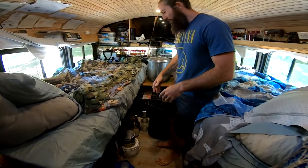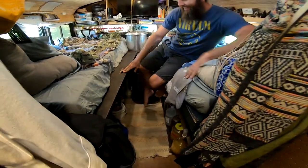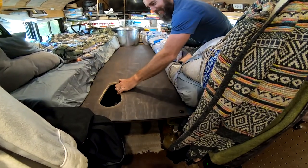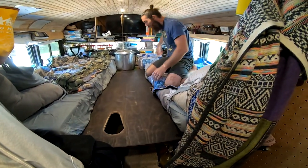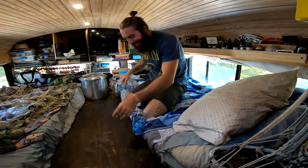And we sleep separate, but we do have this insert that we can pull out. I like the fact that I turned this into essentially a massage and chiropractic table. So it comes all the way across. You can put your face in there, face down, and get that good back rub. She's got all these different oils and things that she's created.